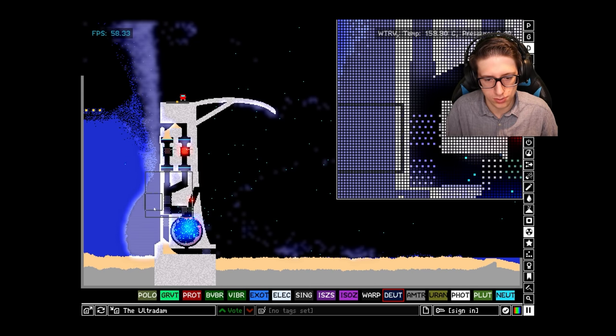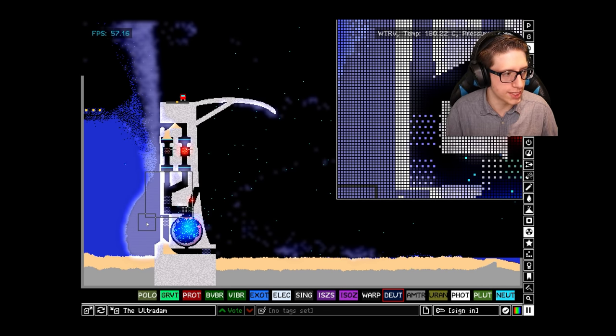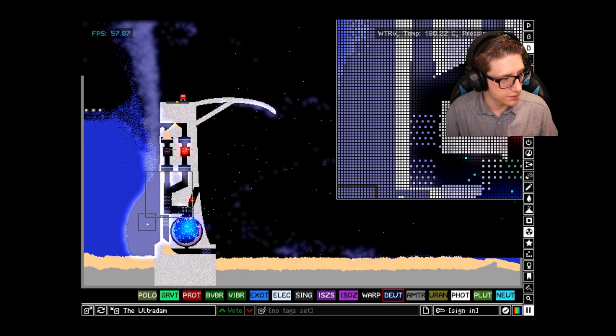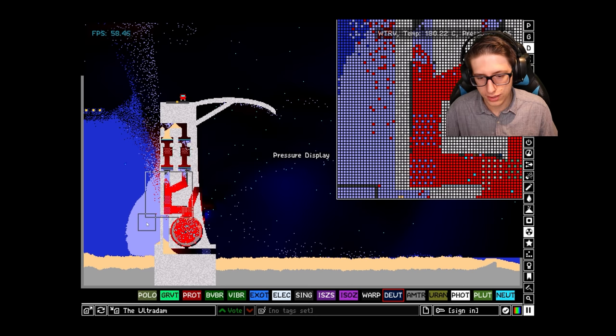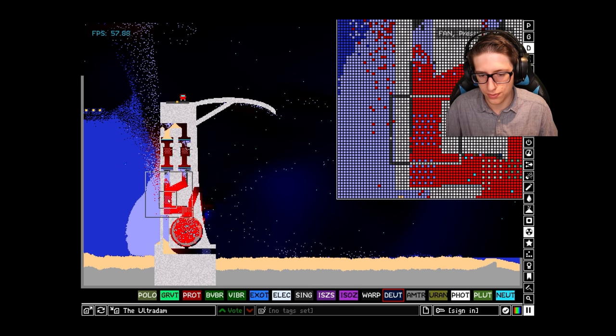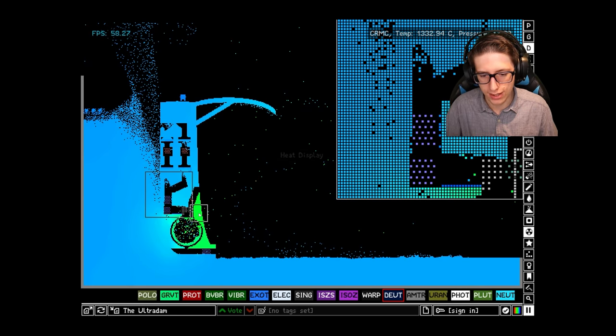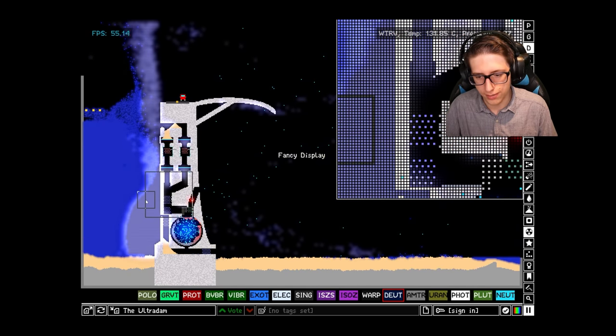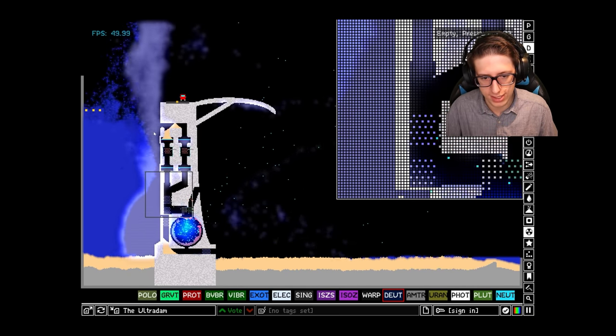So now we have this explosion. This is a legitimate explosion. We're at 8 pressure, which is actually, if I were to put dynamite down there, we'd get a pretty similar pressure. So we're about to experience a legitimate explosion. It's gonna be great. If we look at the pressure display, we can see the pressure is really blowing through this. Not only that, but the heat display, we should probably be able to see the heat traveling through here now. But I'm going to do fancy display just so that we can see this.